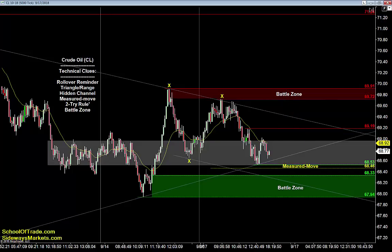It's also important to remember tomorrow is the 18th of the month. I should have mentioned this earlier. Tomorrow is potentially rollover on crude oil, because we usually see contract rollover around the 18th of the month. So we're watching the volume roll from the 10.18 to the 11.18 contract.